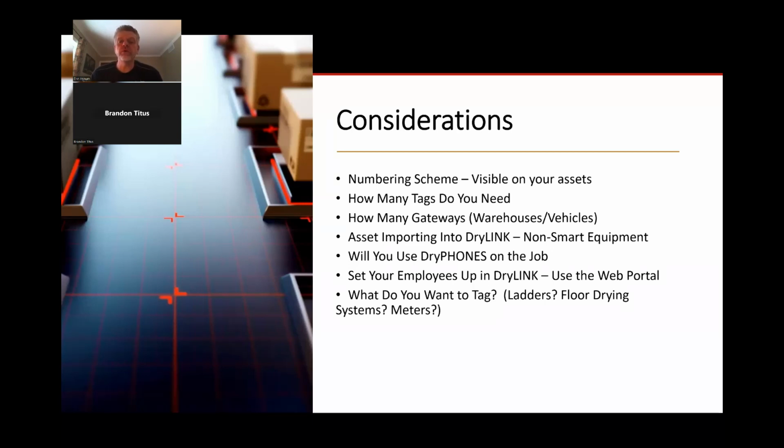Then think about setting up your employees in DryLINK, and like I showed, using that web portal to get everybody set up. You've got to make sure everybody's in the same company. Sometimes we have a situation where you get a new DryMax XL and somebody in the company is like, oh cool, it's got Bluetooth, and they set up a company and play around. Well, now they've claimed the equipment. It's easy enough to straighten all that out.